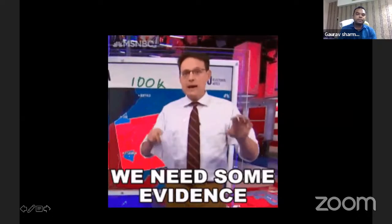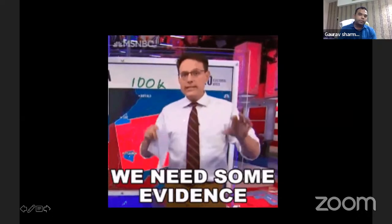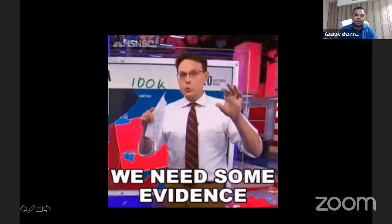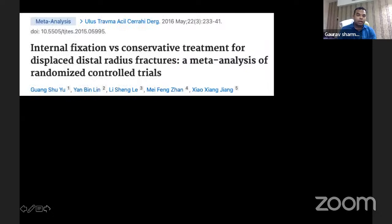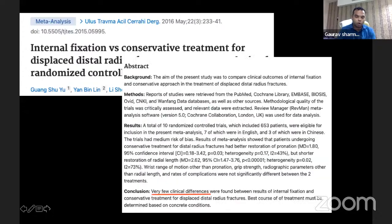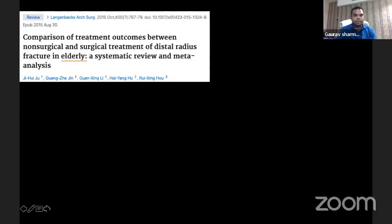Now, we need some solid evidence here. What could be better evidence than a level one meta-analysis? The first question here is whether to conserve or operate. This is a meta-analysis published way back in 2016, comparing conservative versus operative management, which says that there are very few clinical differences between the results of internal fixation and conservative treatment for displaced distal radius fracture, and the best course of treatment must be determined based on the concrete conditions.